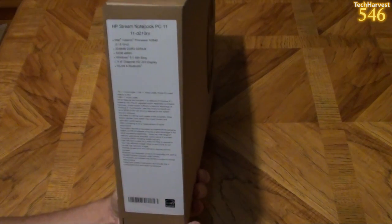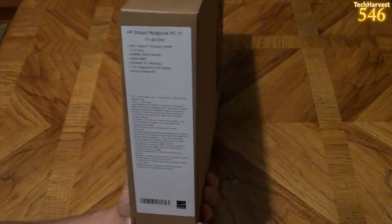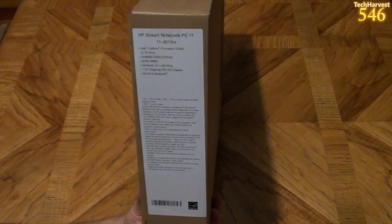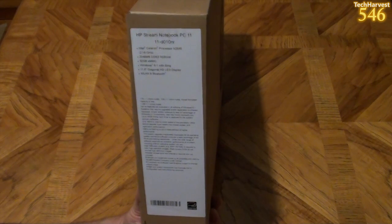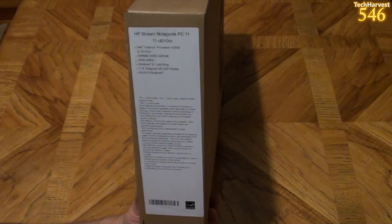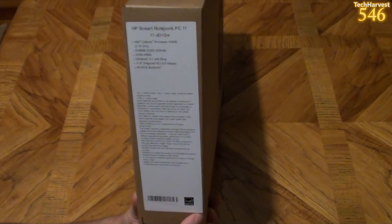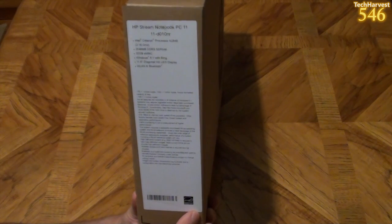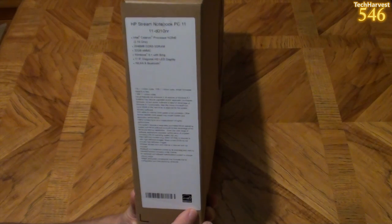So, I'm going to read the specs to you on the side here. I don't think you can see it, but this is the HP Stream Notebook PC 11, and the model number is 11-D010NR. It runs an Intel Celeron processor, model number N2840, clocked at 2.16 gigahertz per core. I'm assuming it's a dual core, but we'll see once I actually fire it up. It has 2 gigs of RAM, or 2048 megabytes of DDR3 SDRAM. It has a 32 gigabyte eMMC drive on it.